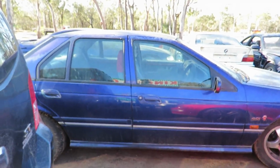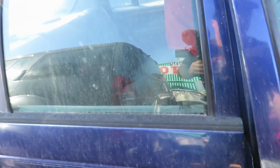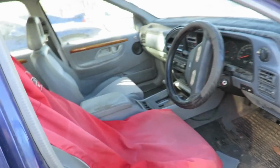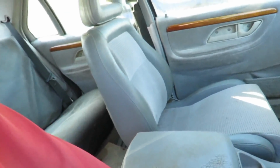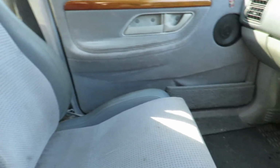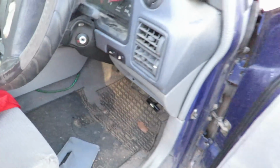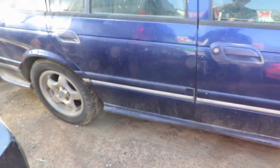Now, I came across this one a while back. A mate bought it and sold it to another guy, and I sort of wanted to buy it then, simply because of this interior. Look, see these seats, they're awesome. It's really nice. It's missing the rear headrests, but I may have another car that I can get. It's pretty good. It's just a 6-cylinder, and from what I can work out, this body kit was standard, and it is quite a nice body kit.